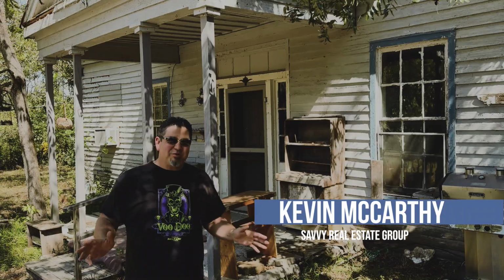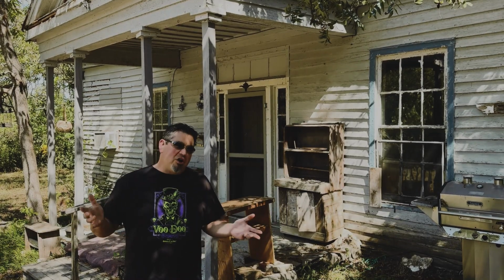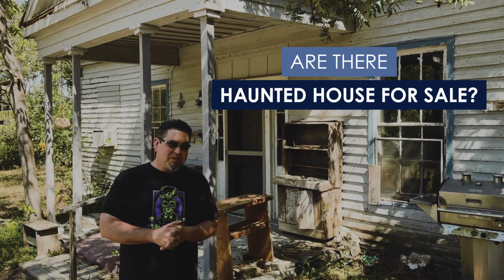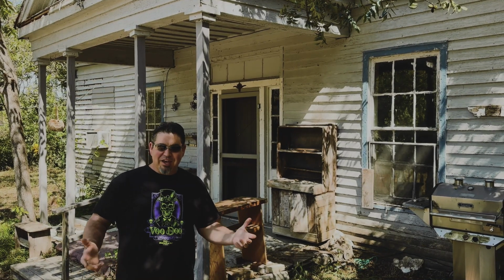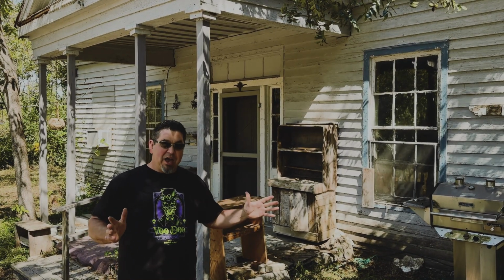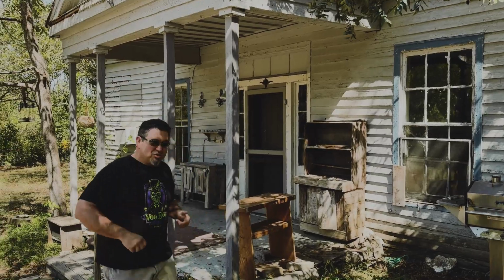So, I thought this was an appropriate find given that we are coming up on Halloween, and it begs to ask that question: are there haunted houses that are for sale on the market? Well, we had to jump the fence to get into this location. This is kind of the appropriate find for this sort of thing. It's a run-down old house that somebody's liquidating, that who knows what in the heck happened here. But man, this place is kind of a diamond in the rough. So let's go check it out.